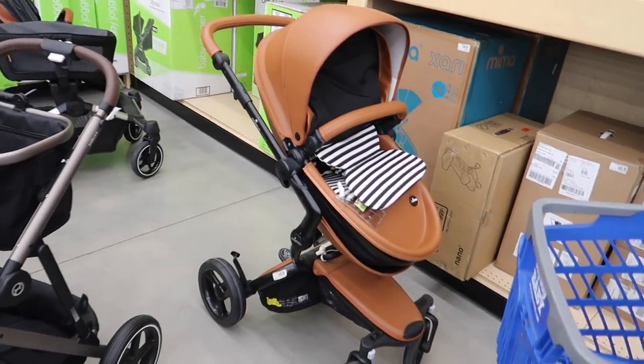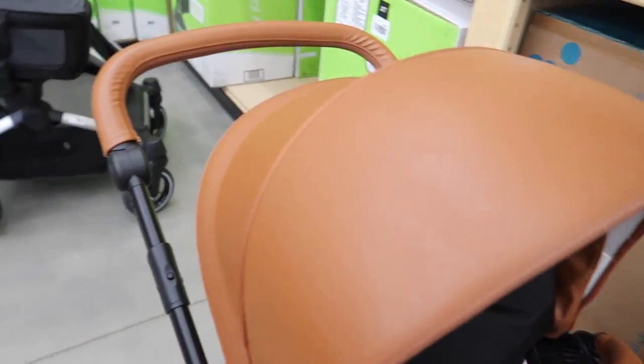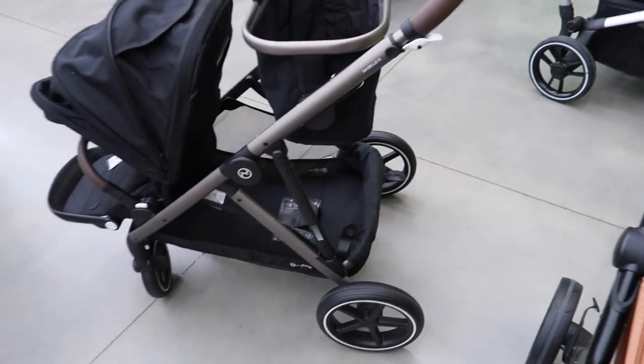Finally, this is what we came in here for. This is the stroller we're gonna be getting. Probably. I think I still wanna get this.